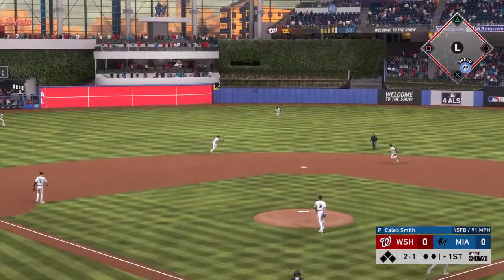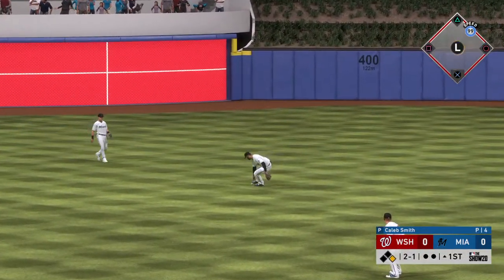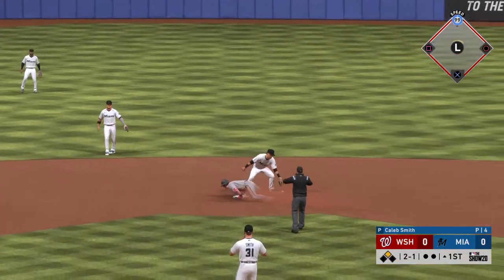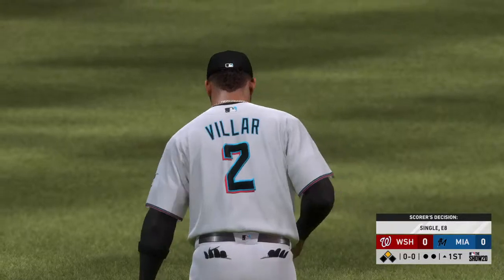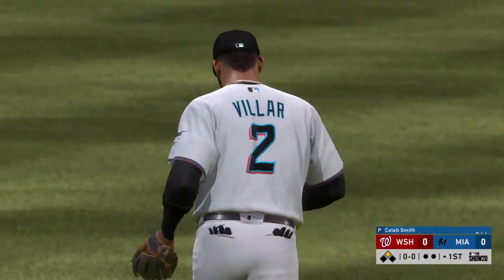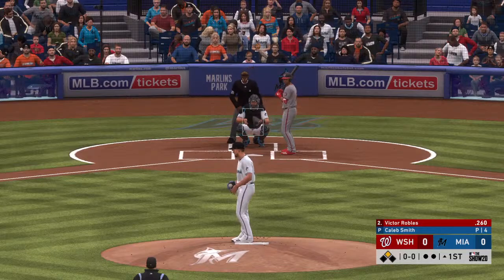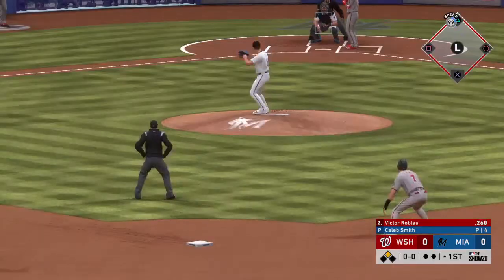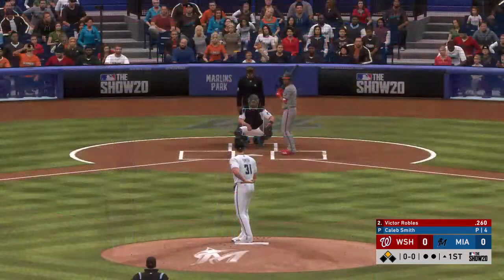Hit back up the middle, and that'll get on through into center field, so he's got himself a leadoff single. Throw won't get him. So a struggle that time for him in center field, and as a result he'll be tagged with the E8 on the play. Now a pickoff play at second, and he just manages to get his hand in.